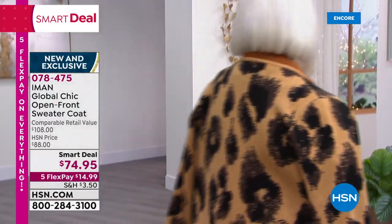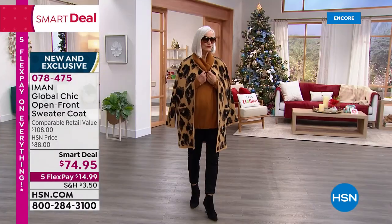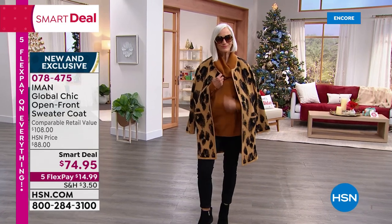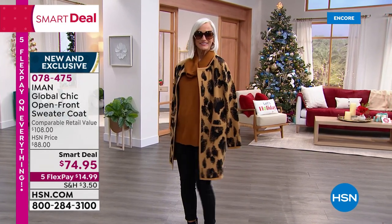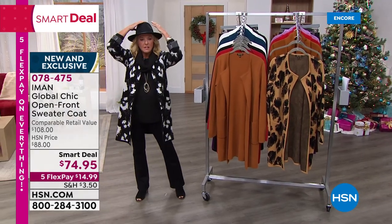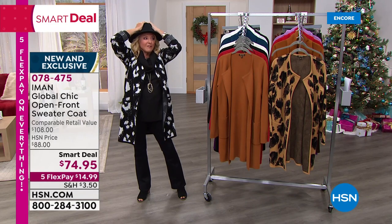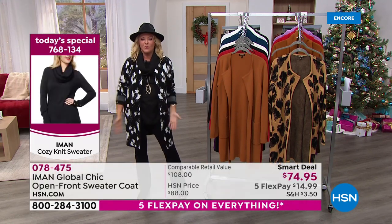The length on this is 35 and a half inches. We have extra small to 3X, and it is an acrylic blend on the sweater. It is considered a little bit loose fitting. I think I just threw on the small, so you guys will see it on me, so you do have a little bit of looseness to it, but okay, come on. Seriously, I'm 100% loving my outfit right now. If I had a remote, I would hit it and buy the whole darn thing.